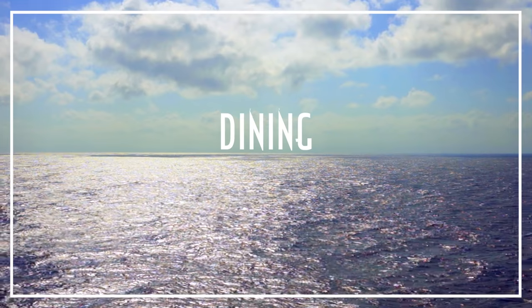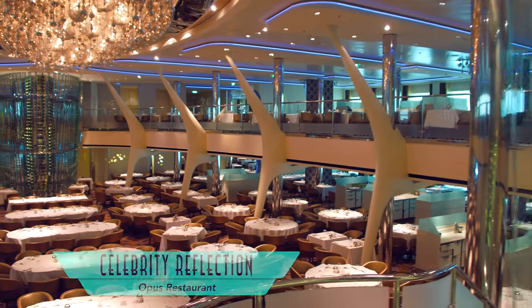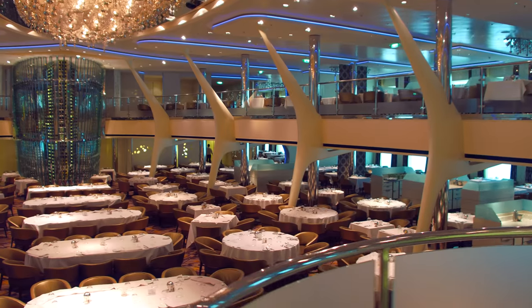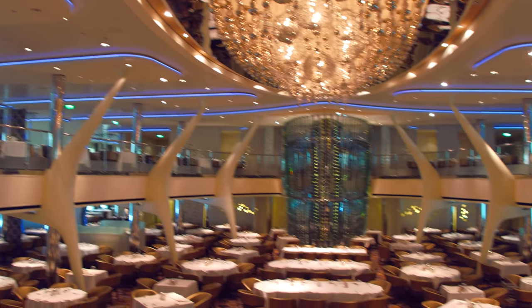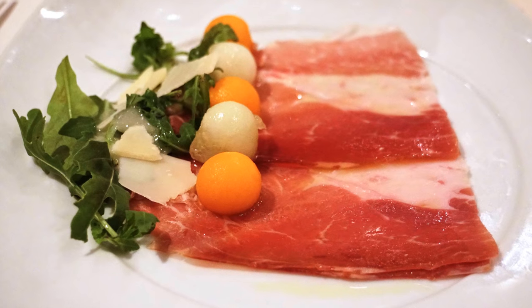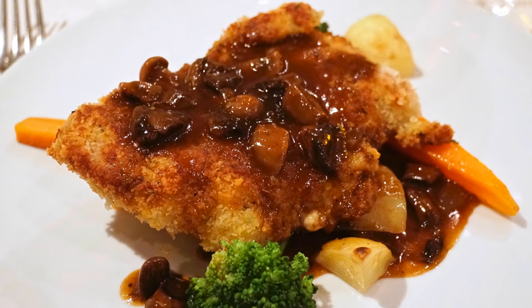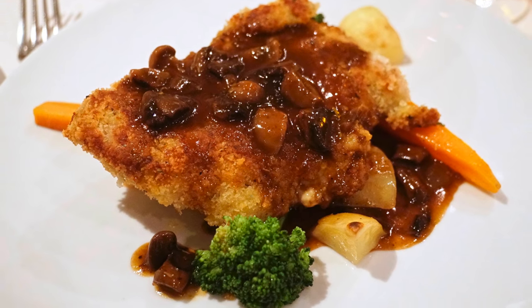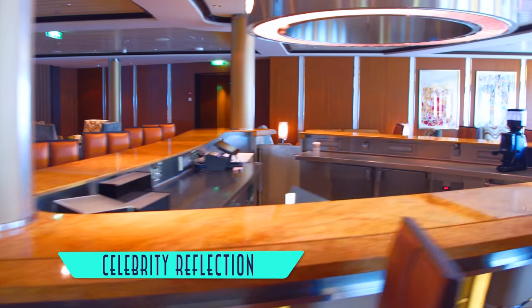Of course, beyond activities, is Celebrity's acclaimed food, starting at the Opus restaurant. The ship's super stylish main dining room. Serving delicious complimentary dishes like these. For grabbing a drink before or after dinner, there's the Passport Bar.